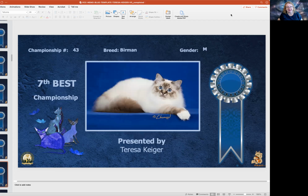My 7th best cat is this tabby point Burman. Look at that glove. It just is completely one straight line across, the one ball, and that's all I can see. But I really appreciate that. I appreciate the depth of color to the eyes, the apparent substantial boning to him. And he just looks like a fabulous example of the breed. And he's my 7th best cat.